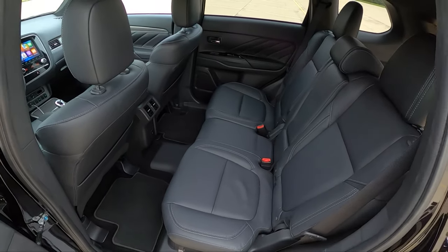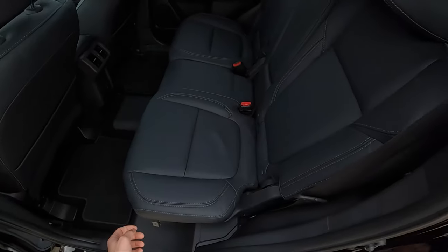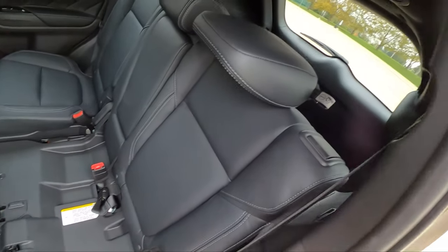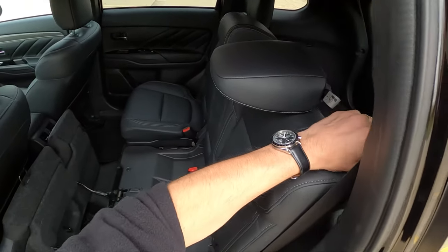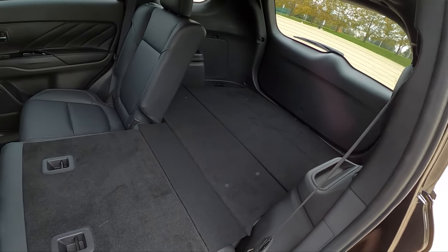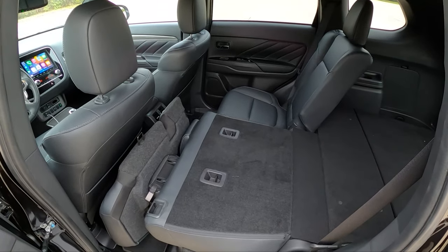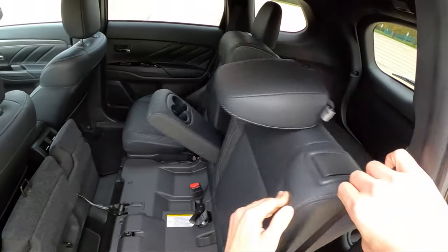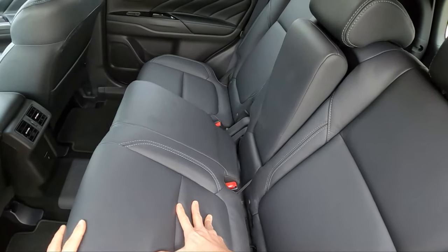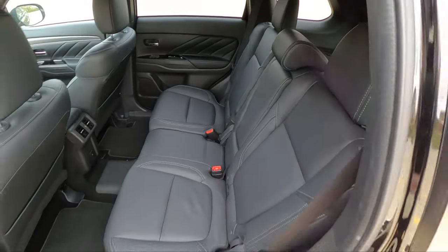And there's some pretty cool configurations. So there's a sequence to fold these seats down. Headrest first, they even number them. Two, pull this up, that flips forward, and then three, pull this down. And look at that, you've got a lay flat loading space. You can throw mountain bikes back here, whatever you want. You've got a lot of room. That's pretty nice. And then everything just kind of goes back up in reverse. And of course you can adjust your backrest to whatever you prefer.